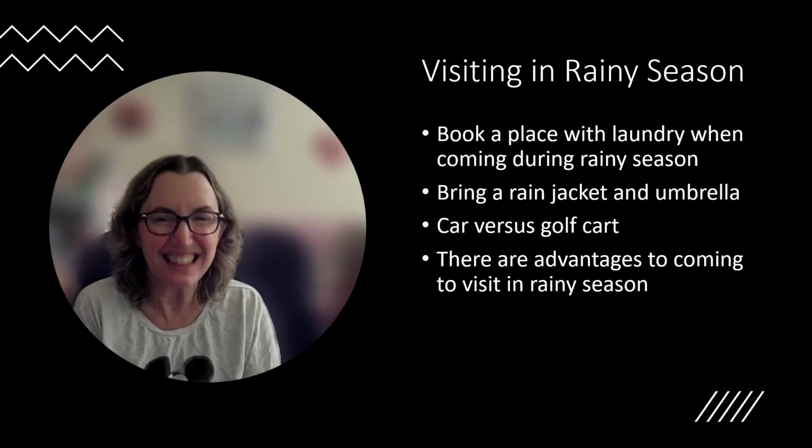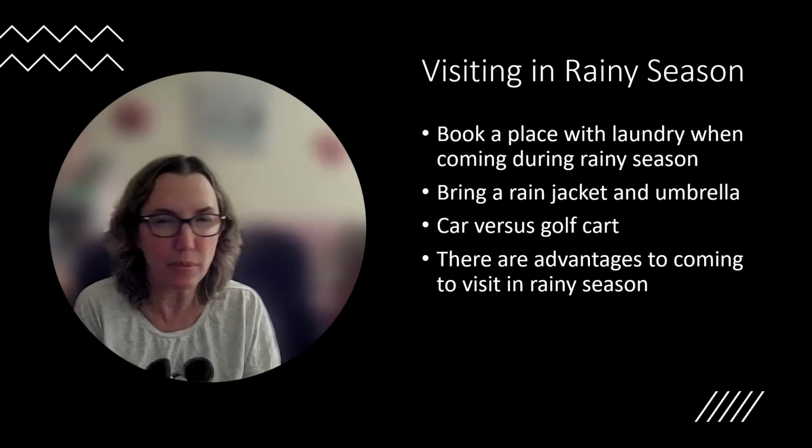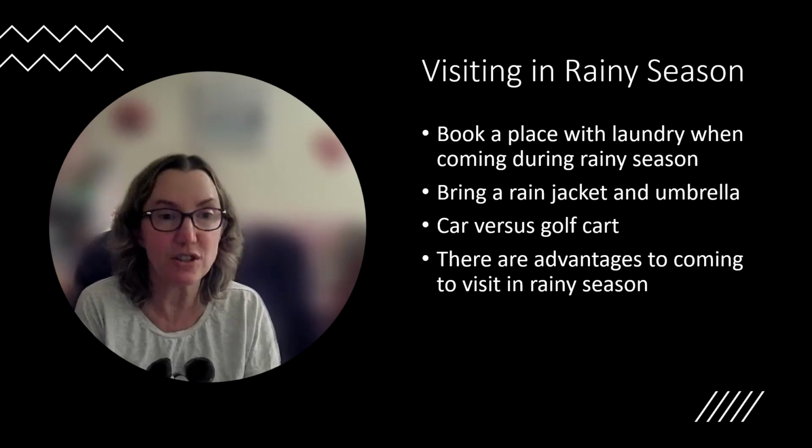The reason I like rainy season to visit is because things are more available and it's less busy. For example, right now, since it's the beginning of November, it's not really that busy. We were all able to book massages for tomorrow. And we haven't really needed any dinner reservations, whereas at most places sometimes they will need reservations.